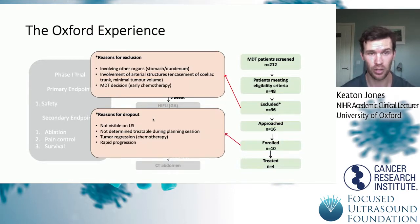Finally, later on during the trial, during the planning sessions, we sometimes found that tumours were no longer visible on ultrasound, and sometimes this was associated with having had recent chemotherapy, and also highlighting the need for better treatment in pancreatic cancer. These patients sometimes rapidly progressed, and before we were even able to treat them, they became too unwell for treatment.